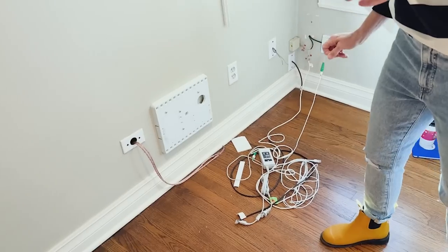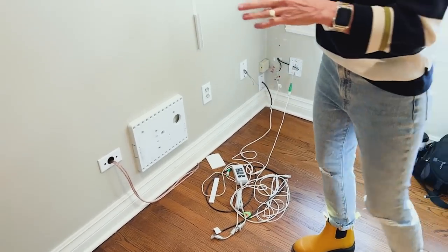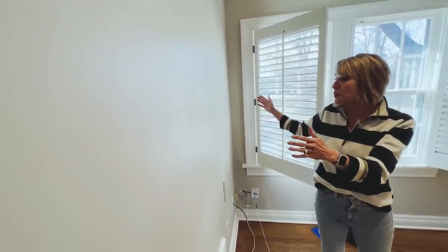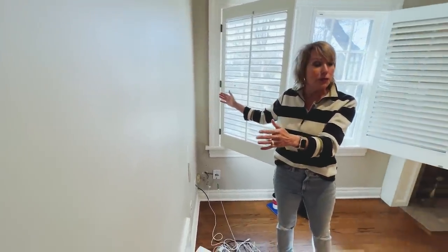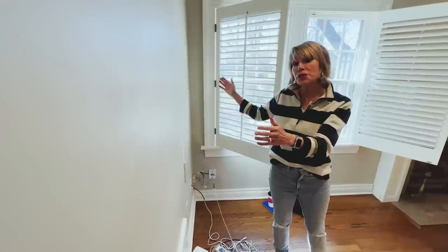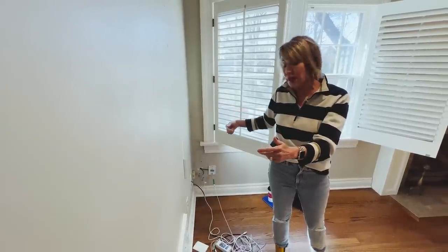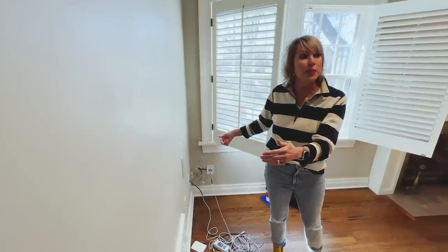And unplug all of this stuff. But there used to be a huge armoire here. And this is where the TV lived when the boys were little. And we watched, I don't know how many Disney movies and movies in general here. And this is where the then cable came in.